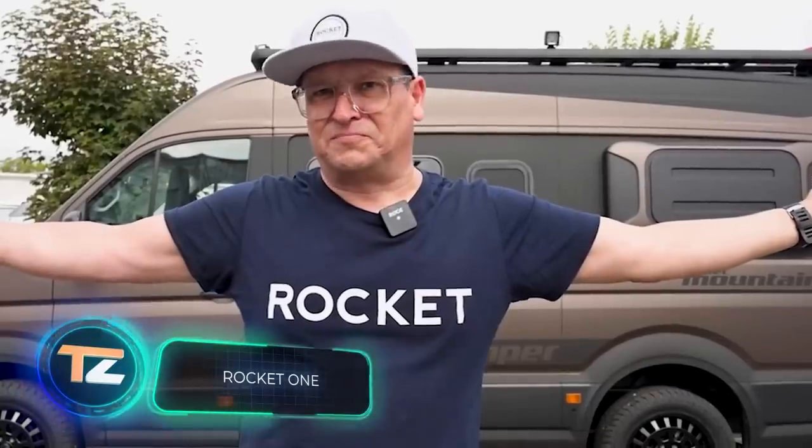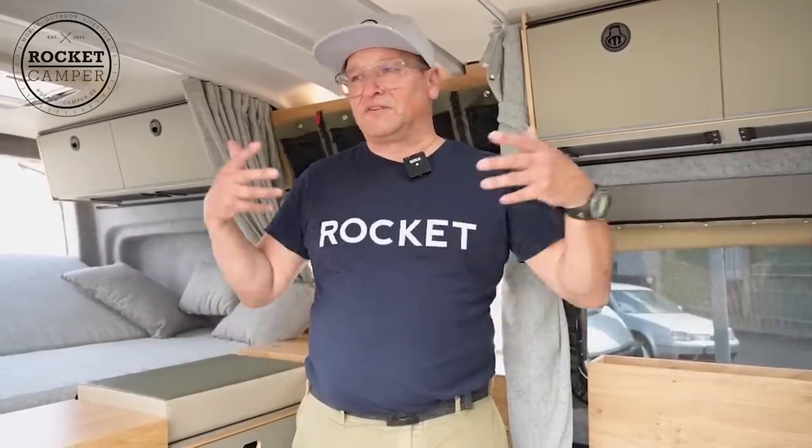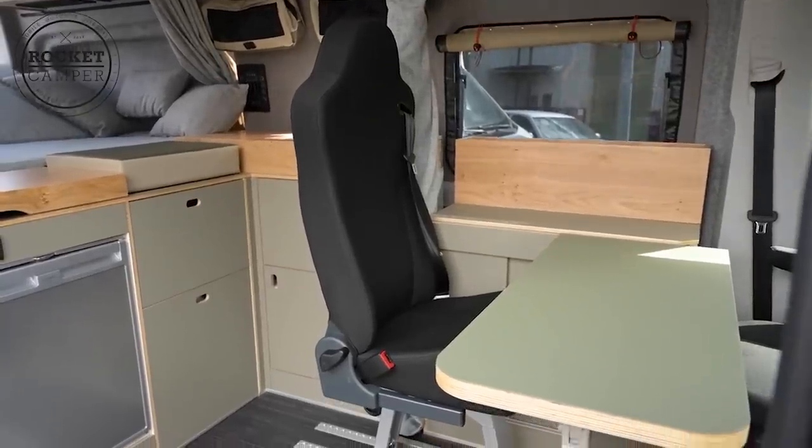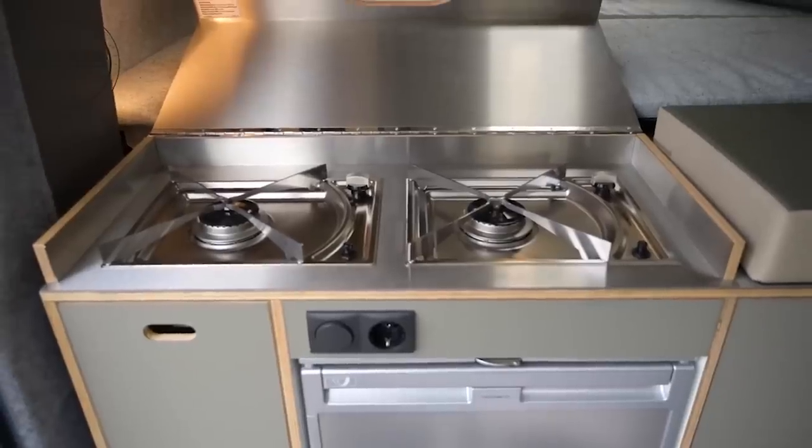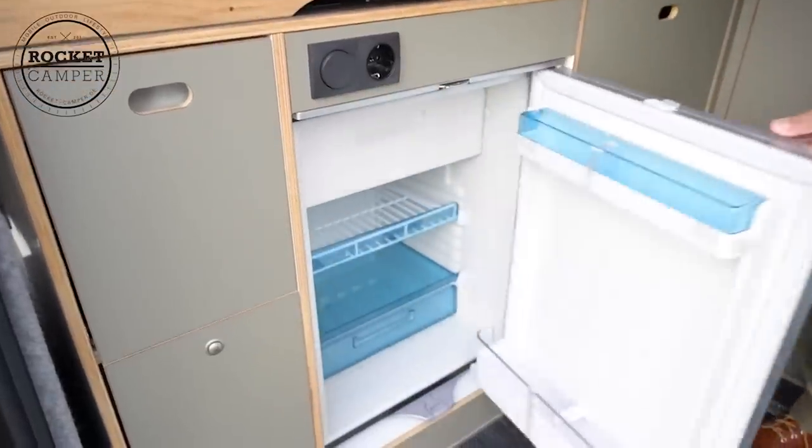Rocket One. The German company Rocket Camper has come up with an interesting option for living on the road. Their vehicle, Rocket One, is a minivan rearranged to create a comfortable living space on the inside. In the back, there's a double bed. In the middle, there's a kitchenette and passenger seats that can be transformed into additional beds.